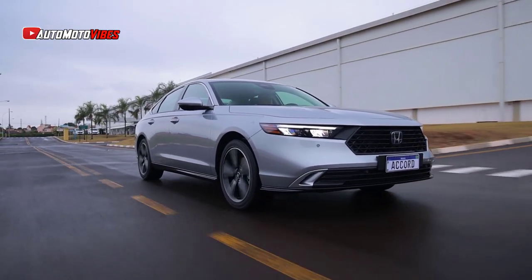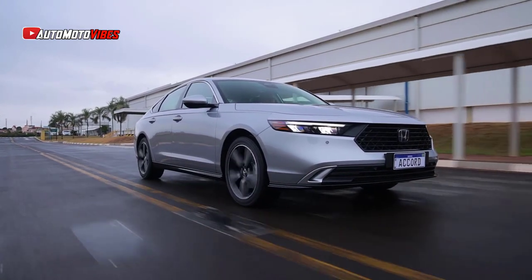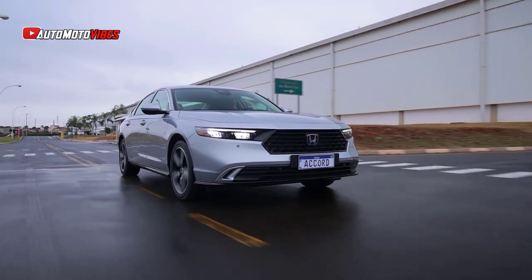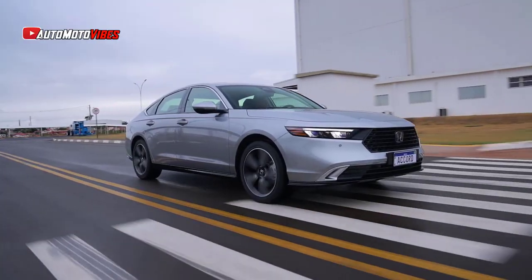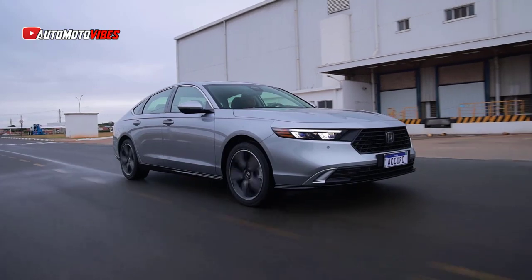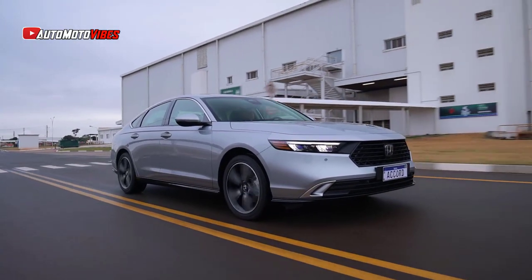For the first time in the world, the e:HEV RS model adds another level of premium sportiness in an all-around exclusive design that comes with a panoramic electric sunroof, front and rear LED sequential turn signals, and an intelligent door control system, or Honda Smart Key system, with a Honda Smart Key card.